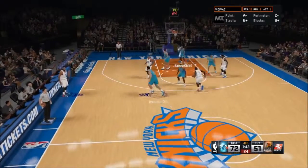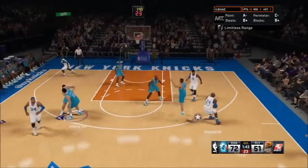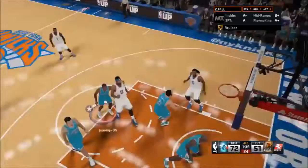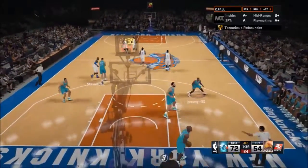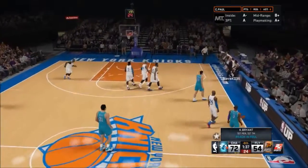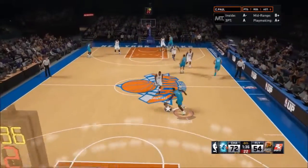Atlanta making some changes. Andre Drummond comes in for Chris Bosh. And Kobe is subbed in for Anthony. The three from Bryant. That's good. Boy, I tell you what, he loves getting looks like that from the three-point line. No one near him. That's a warm-up jumper for him.